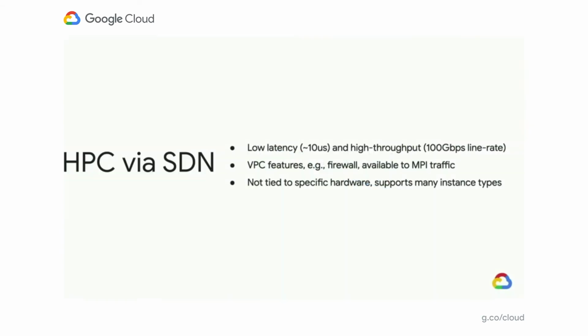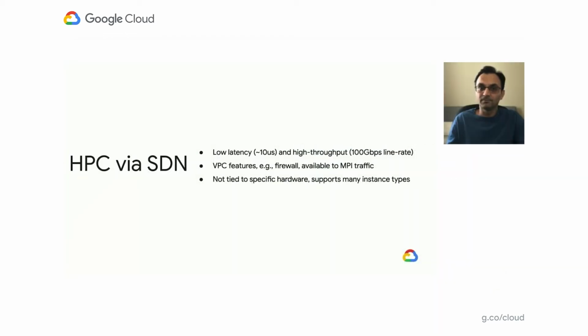So that gives you a flavor of how GCP leverages SDN to build the right network for HPC. This SDN-enabled network gives you low latency and high throughput. Your MPI traffic can leverage VPC features like the VPC firewall. And since all of this is built via software on general purpose infrastructure, high performance networking is available on many instance types, both general purpose as well as compute optimized VMs.